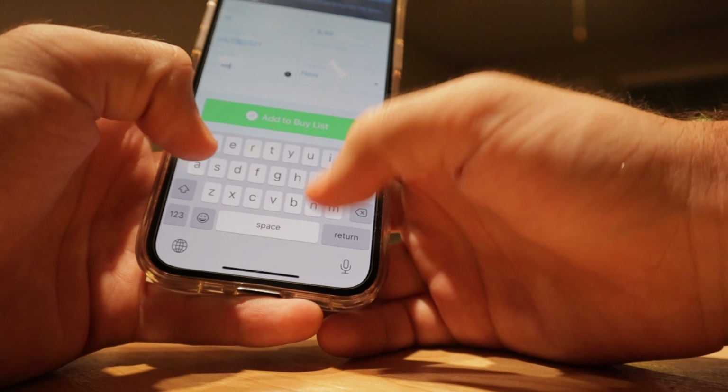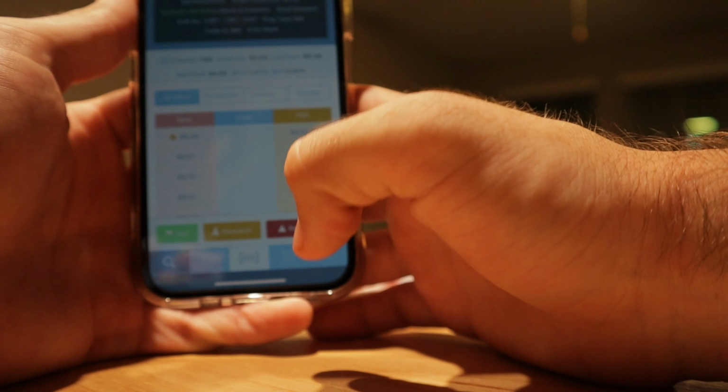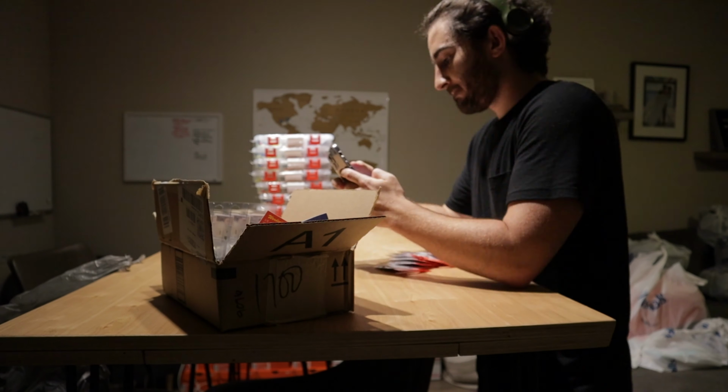Change this over to Walmart. New condition, no discount unfortunately. Add to buy list, and then we'll do the same thing with all these items. All the Walmart stuff has been cataloged. Also, they dropped the prices on those tackle boxes. Still be able to make about 50% at least, but still, that's annoying, man.